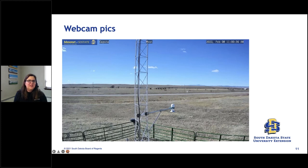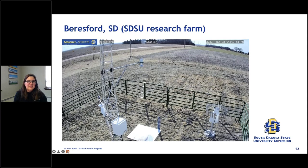Going to the next one, we can also look at cropland. This is in the southeastern part of the state at one of the South Dakota State University research farms near Beresford, South Dakota. So we can use these cameras to look at different landscapes. Certainly the webcams were intended for quality controlling their data and their snow depth and that kind of thing. But it helps us to understand, is vegetation responding to soil moisture deficits or not, or excess, either way. So a couple more things I want to share quickly.